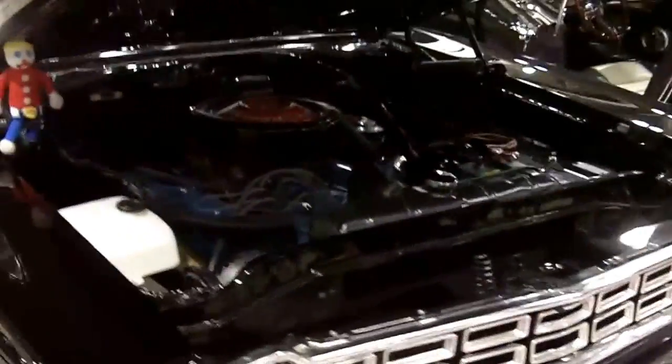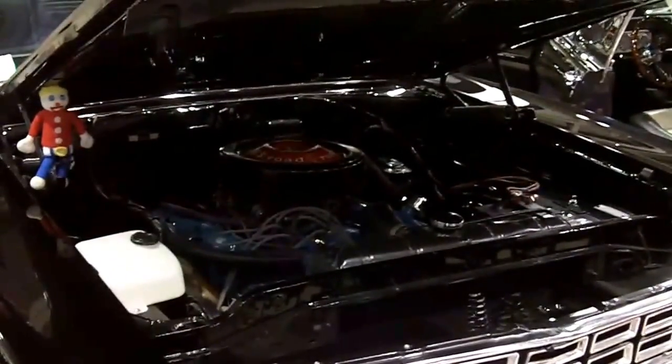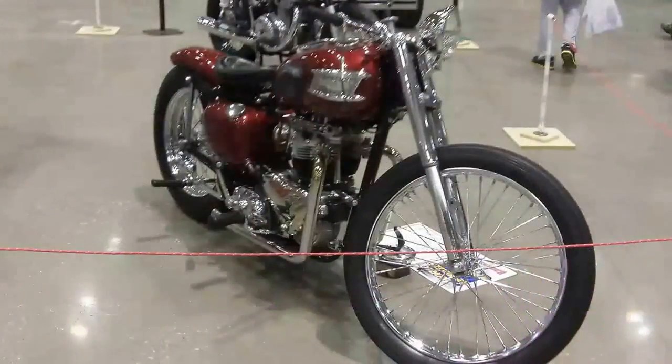Let's go see what we got under the hood. Bone stock 383. You know what? You can have a lot of fun with this car. Probably low maintenance, gets out of its own way. Looking good, feeling good, baby. Often imitated, never duplicated, just like Captain Lou Albano.